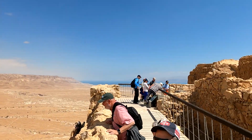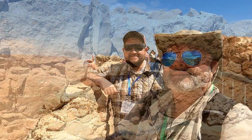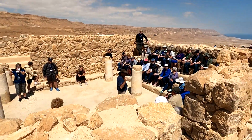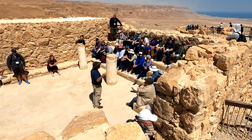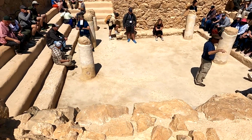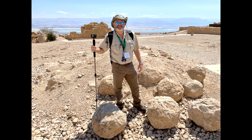This site is at the southern district of Israel, situated on an isolated rock plateau at the edge of the Judean desert overlooking the Dead Sea. The armed forces still do it here. The tanks, the armed forces, they do it. And these are catapult rocks which could be launched toward the enemy in the valley below.